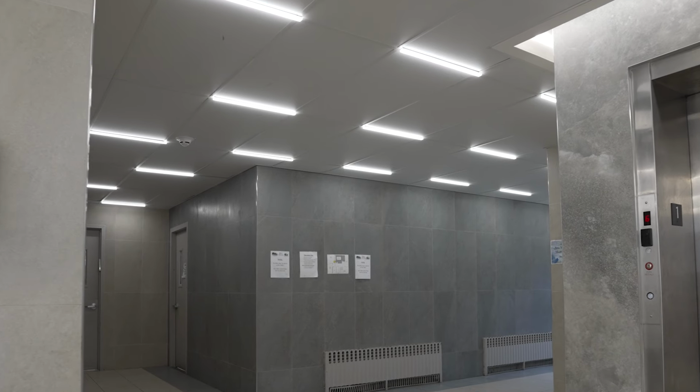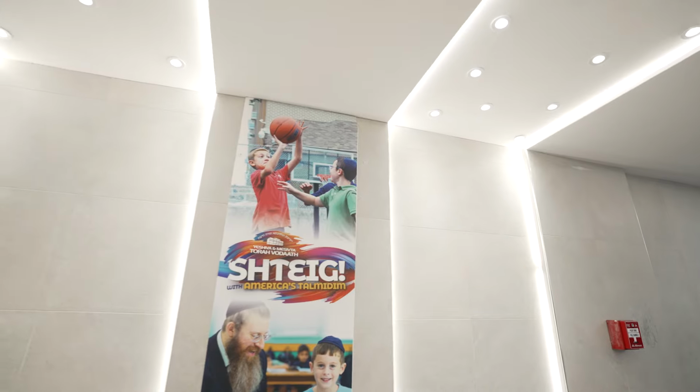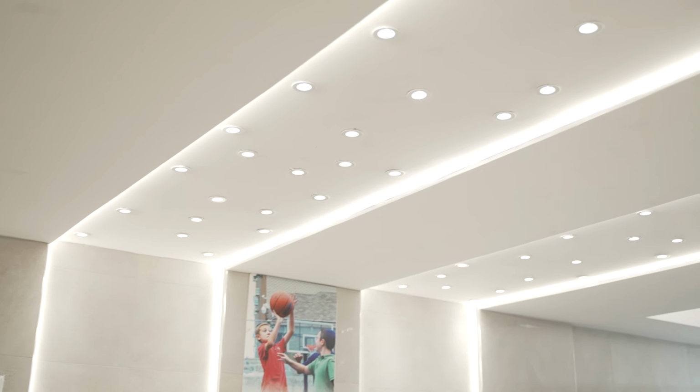Here we are standing in the Yeshiva Katana lobby. The lobby was a ground-up renovation, so the floors, the walls, the ceilings, the lighting, everything was completely redone. So when our Bachrim and our Talmidim come to the Yeshiva, it's a fresh, invigorating lobby that they could have a wonderful day of learning in Yeshiva.